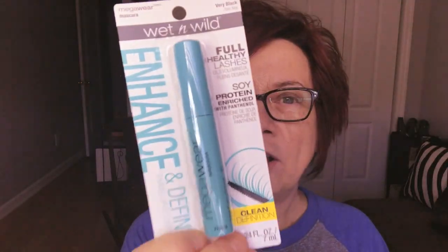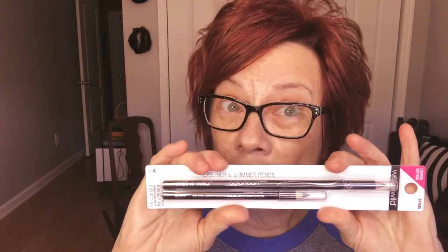I have Wet n Wild mascara. Colormates brow powder, and Wet n Wild eyeliner and shimmer pencil. I don't know what this is. I've never seen this. Some of the other stuff I have actually seen and used. This I have never used, nor have I ever seen. I've never used the mascara nor their cover cream. So let's get right on into this and let's see what we've got here.